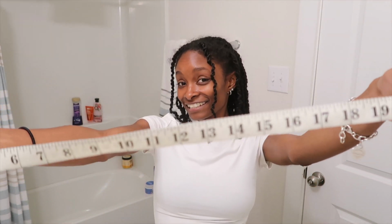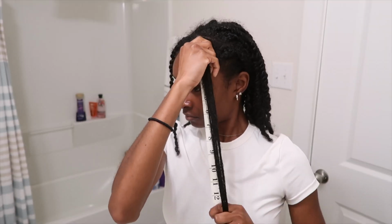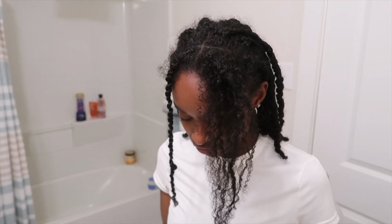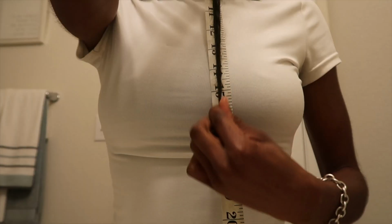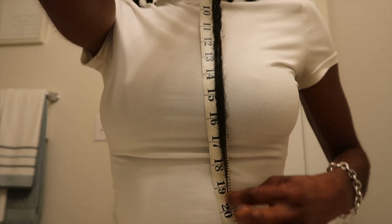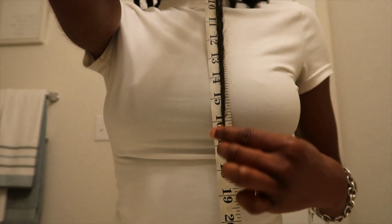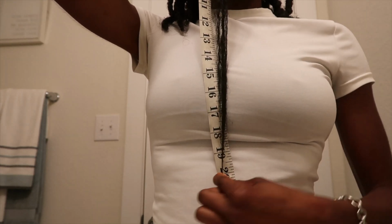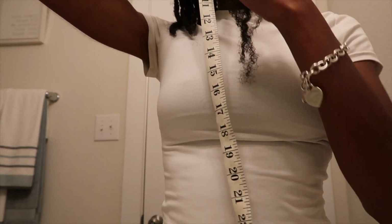I got my handy dandy measuring tape. And we're gonna see. Most of it is still at 20. It's a bit of a stretch, but most of it's at 20. This one is at 19.5 comfortably. Literally only a few strands go to 20.5. But I don't want to count that because it's like 3 strands.